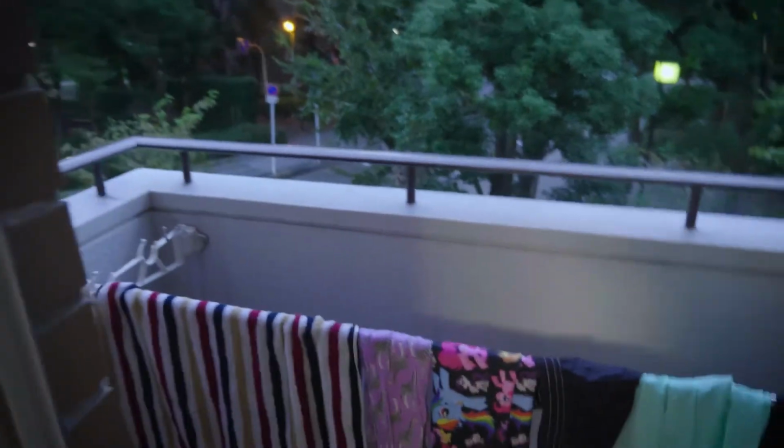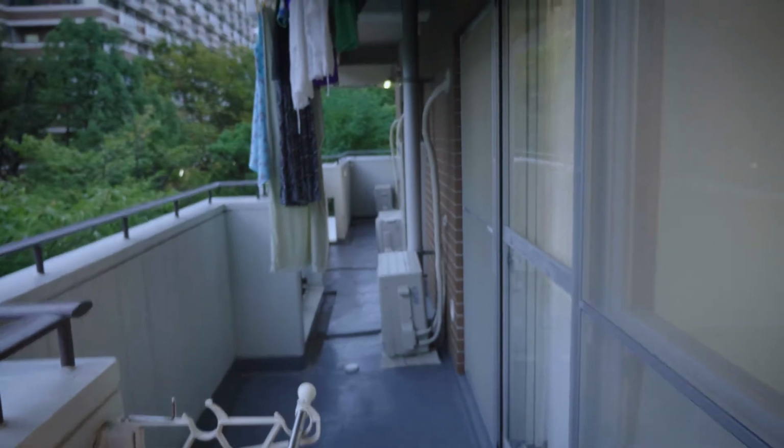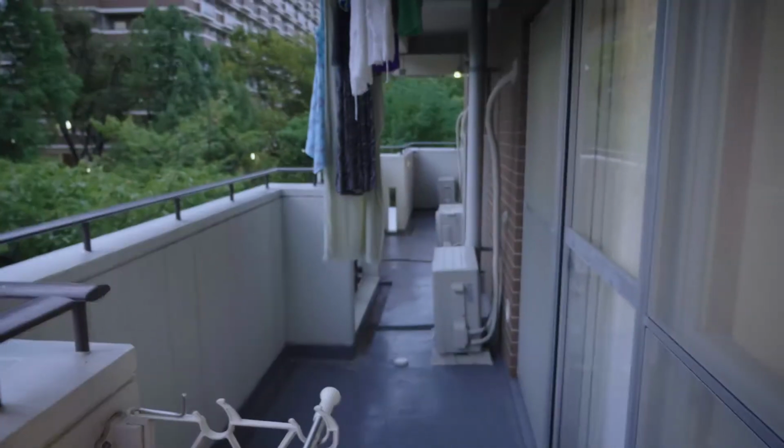I want to show you the balcony out here since we're right here. Like I said, all the bedrooms connect to a balcony. Sun's going down over here, so it's getting a little dark. But you can see this is where we hang dry our clothes. We have a pretty big balcony. It stretches across the length of the house, so there's actually access to this balcony from 4 different rooms. We've got lots of clothes hanging up here to dry, but that's pretty nice.